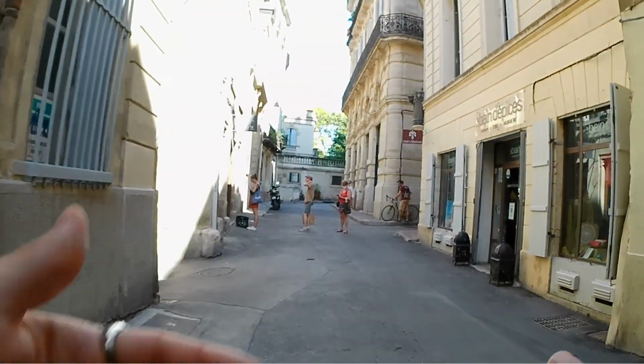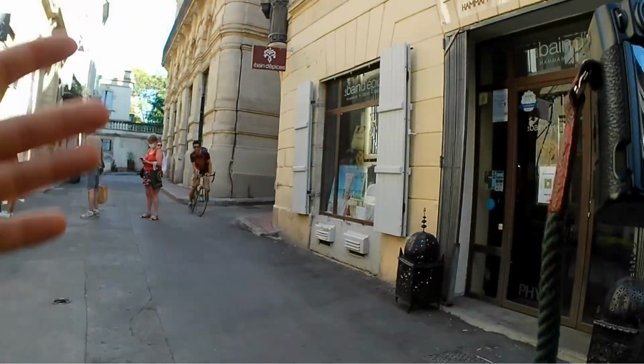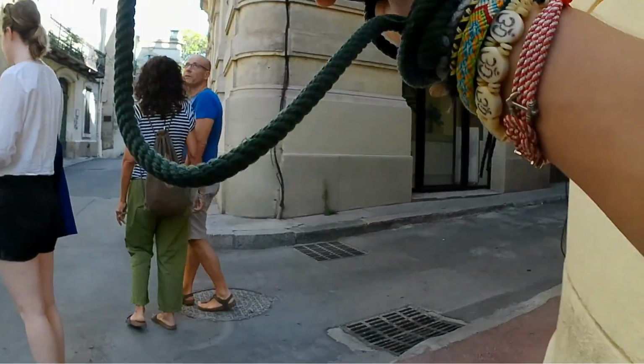Sometimes when you see the moment and you have a preset already for zone focusing and all this kind of stuff, and you know how fast it is, you just point the camera in the direction and you do photos like this.